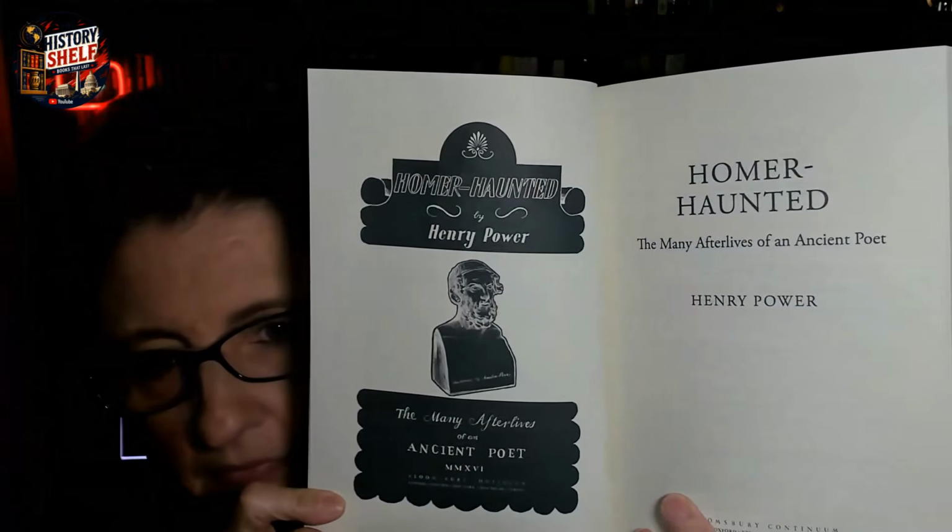So it is available now from Bloomsbury, and this is Homer Haunted, The Many Afterlives of an Ancient Poet by Henry Power. So all of you Homer fans, and I'm not talking about The Simpsons, ancient history and philosophy and everything else. Homer Haunted. This is going to be good. All right, let's get into it. What are we looking at here? All right, I'm going to hold it up so you can look at this beautiful cover while I read from the sheet.